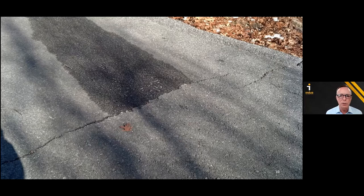Not a big deal, of course, on a golf cart path in the middle of the winter, not getting any kind of traffic at all, but certainly it would be a much bigger deal if that was a road subjected to lots and lots of car and truck traffic. Water underneath pavements is incredibly destructive for lots of different reasons.